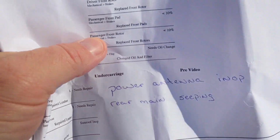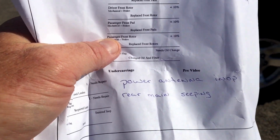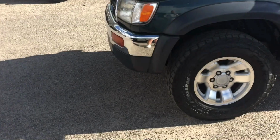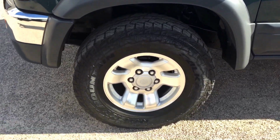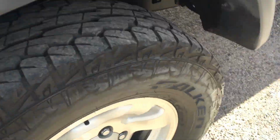What we didn't fix was the broken power antenna, and the rear main is seeping. It's not leaking, it's seeping. It'll probably lose a half a quart or so a month, or you can fix it. Now the problem with fixing it is a $35 gasket between the motor and the transmission, and it's 5 hours. That's the problem. The labor is the problem.